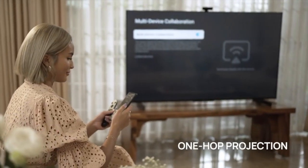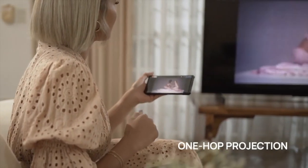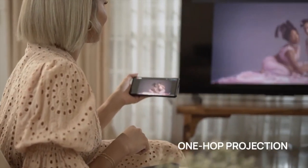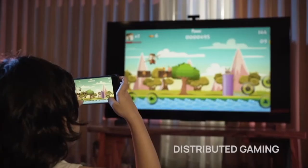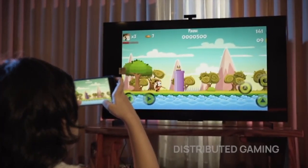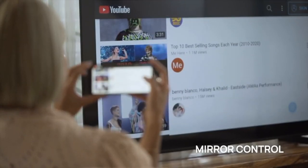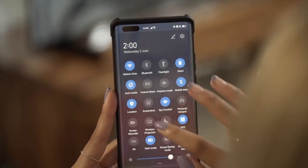But here's what the kids super love. It has all these smart features powered by Harmony OS. It has this function called multi-device collaboration, and with Huawei's One Hop, you can instantly connect your phone to project videos onto the screen. Use it as a game controller with a distributed gaming capability. And use mirror control to use your phone as a remote. You can also use Huawei Share to wirelessly transfer files from your phone.